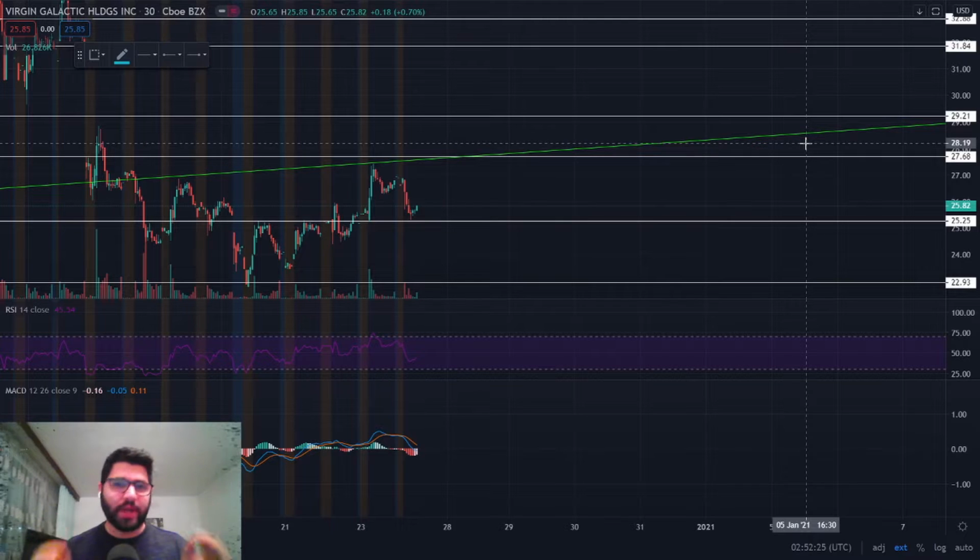Also, I am not a financial advisor. I just draw lines on the chart and I tell my opinions on the technicals. So keep that in mind. Now, let's start right away.